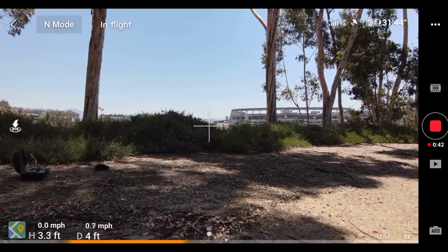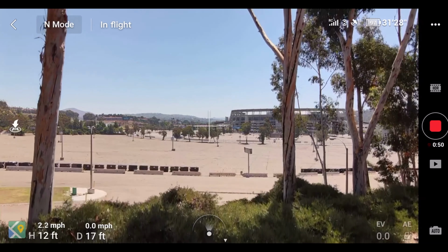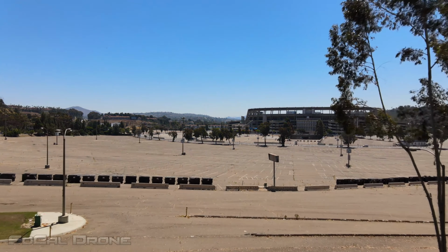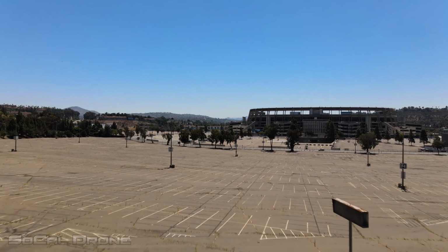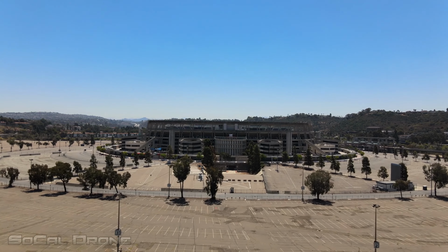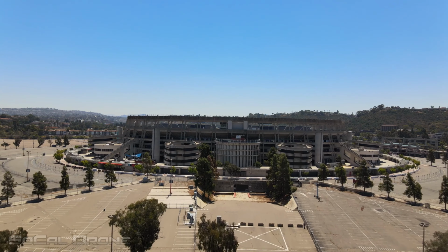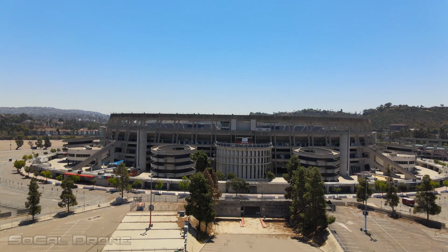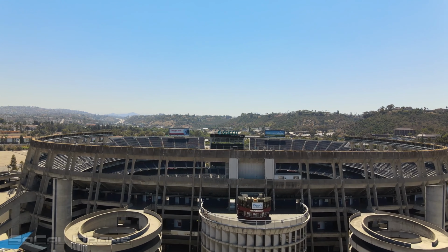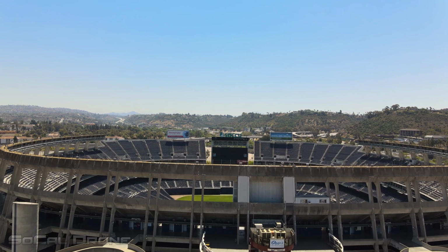All right, let's go ahead and take it up. Got to go through these trees here. All right, we're off. And we'll see what kind of shots I can get of this. We're pretty low, but let's go ahead and bring it up. I'm going to go ahead and put it in tripod mode right now. We'll go forward and check it out.